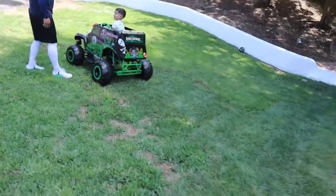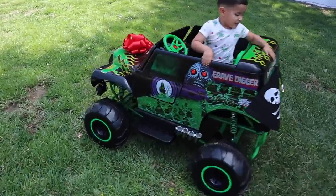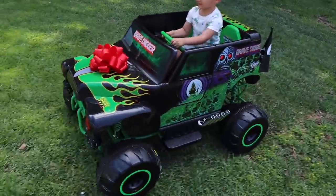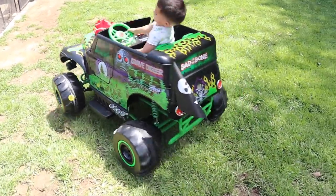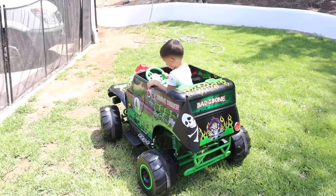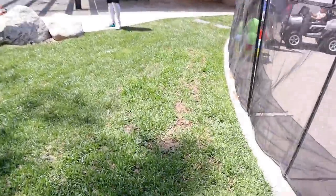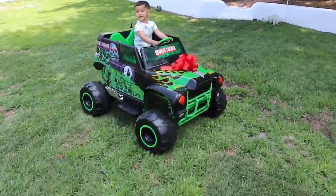Okay, so this is the aftermath. This is the first gift the kids see. So Carlos, aka El Padrino, got Max this, the grave digger. Max is already enjoying it in the grass over here. Whoa, be careful, dude. And then I'm gonna show you guys Camila's. This is what I got her. This one's dope. Look at Camila.